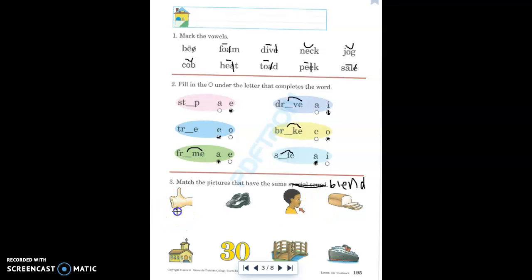So this first one is thumb. Thumb is a digraph. The T and the H make one sound. That's th or th. So which word down here also has a TH sound? Church, thirty, bridge, or ship? Well, it is thirty. They both have that TH sound.